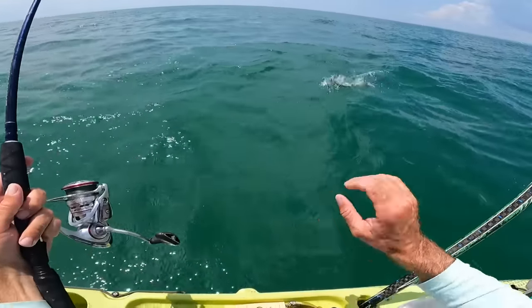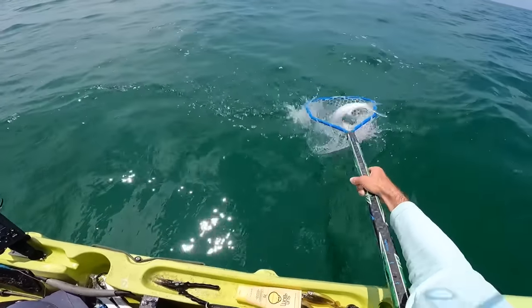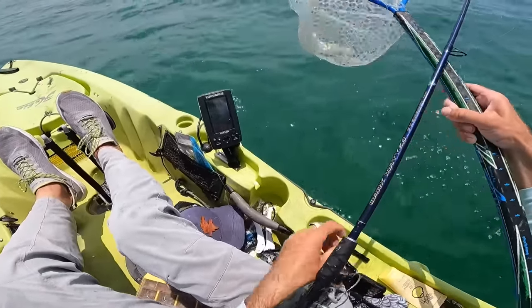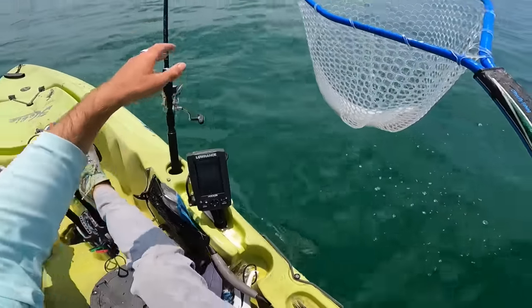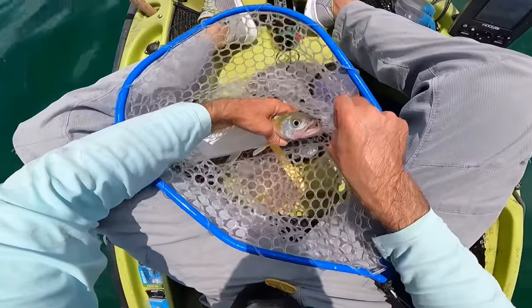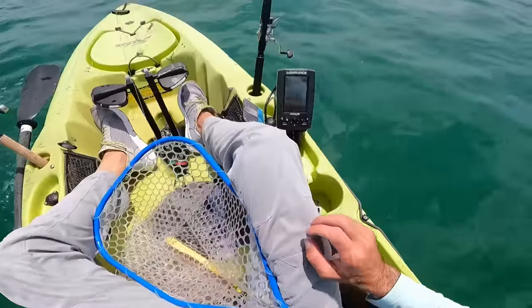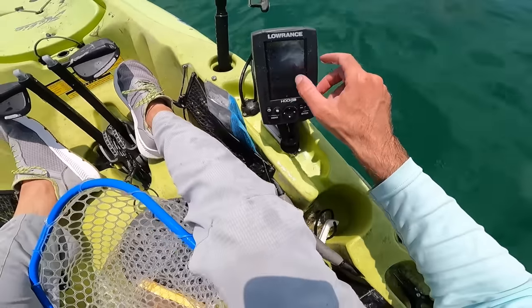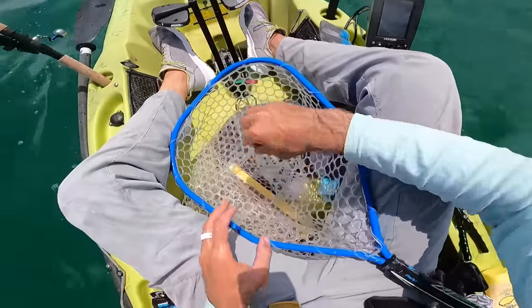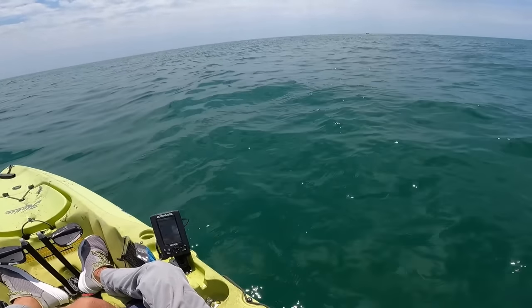Well, this is actually kind of a pleasant surprise because we're not really catching anything. So I'll take this. A poor man's tarpon is never a bad thing. That makes great bait too. And oh my gosh, look at how lit up the screen is. There's another one.